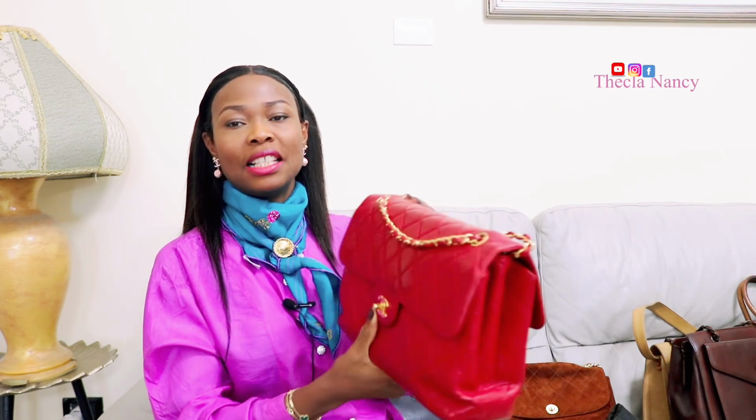Red is the color of the season, and this is a Chanel double flap. This is a vintage Chanel. You see this CC at both sides. This is a very unique, classy, and timeless Chanel bag.